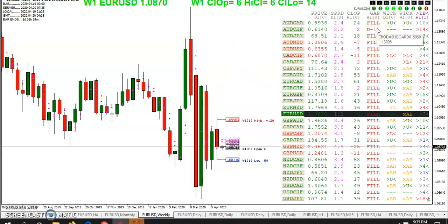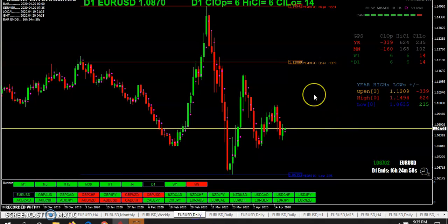Weekly open and gap. We've got one gap that hasn't filled, just one. So if you missed out on all the rest, you still have one chance right here. And you can see right now we're 6 pips above the daily and weekly open, but we're still down for the month and down for the year. But we've got 9 trading days left this month. Anything can happen.